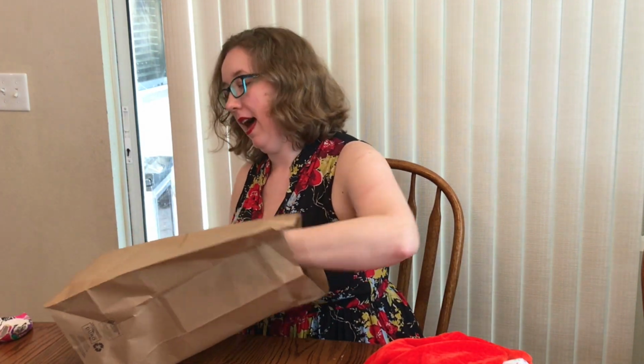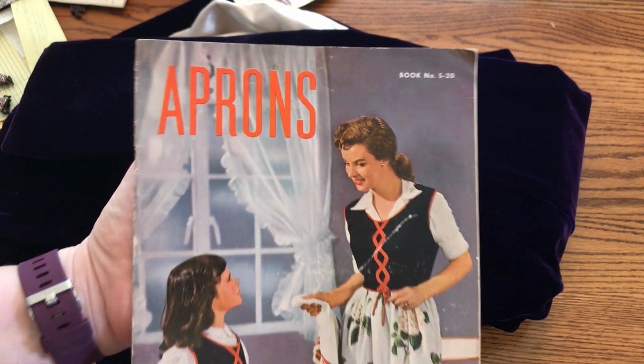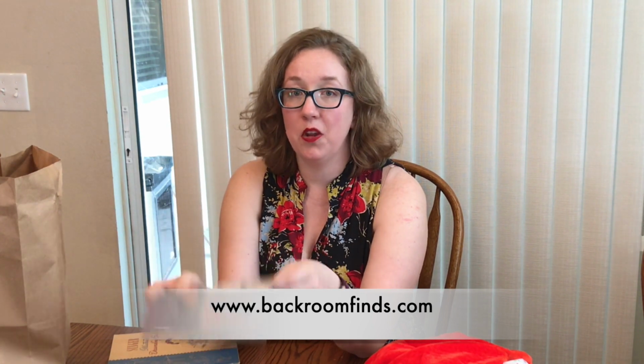So I found, oh, that's my receipt. That's just helpful for record keeping. So I found this lovely book of aprons, which I have had before, and I really enjoy it. It actually shows you how to draft every single apron in this. And I actually have it as a PDF on my website, so if you don't want the dust of this one and just want the information, please feel free to go to backroomfinds.com. I have a PDF copy of it sitting right there for you.